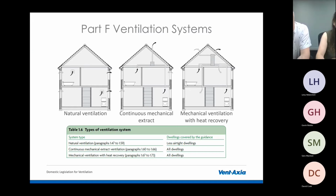On the left, we have natural ventilation, previously known as System 1: background ventilation and intermittent extract fans. In the middle, we have continuous mechanical extract ventilation, previously known as System 3: continuous mechanical extract, or MEV. And finally, on the right, we have mechanical ventilation with heat recovery, previously known as System 4: continuous mechanical supply and extract with heat recovery, or MVHR.